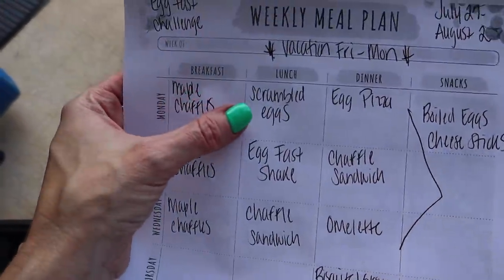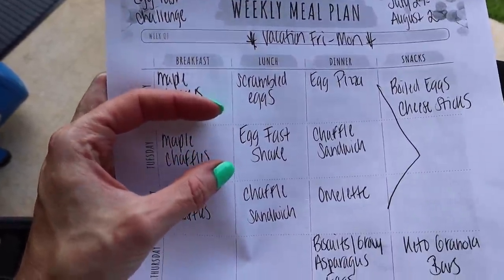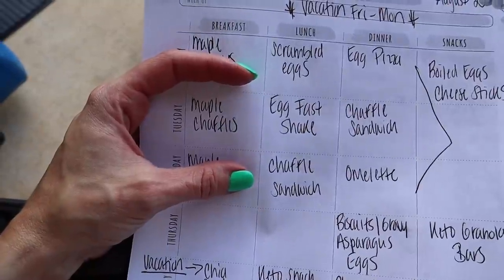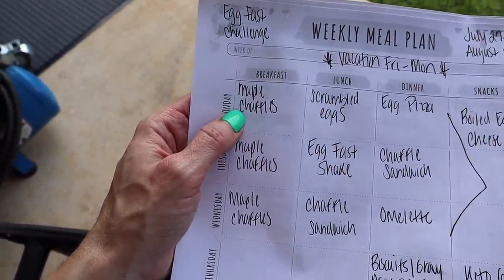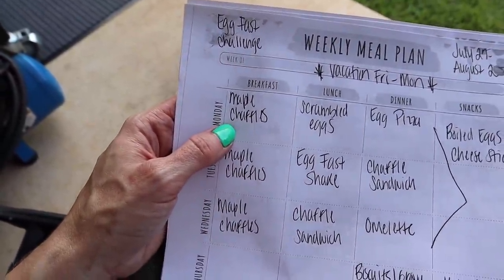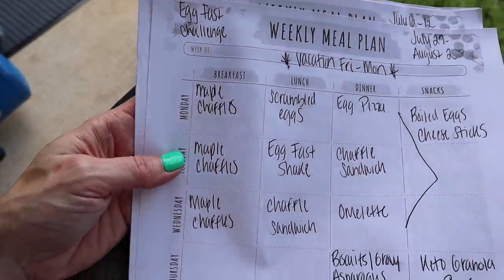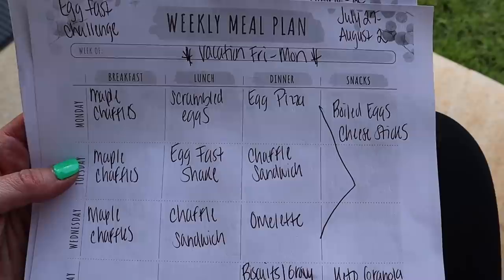As far as lunches go, I'm just going to do a big thing of scrambled eggs, an egg fast shake one day that's delicious, which I have in my highlight reel on my Instagram page, and then a truffle sandwich for lunch one day. For breakfast, the maple truffles I have in my keto recipe playlist are delicious. I will eat those whether I'm doing the egg fast or not. They are spot on, and as you can see, we're having them every single morning. And as far as snacks go, just boiled eggs and cheese sticks, guys.